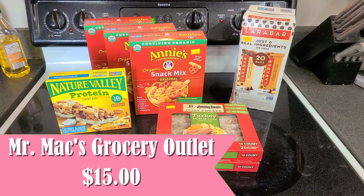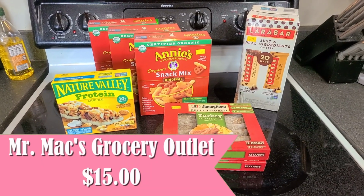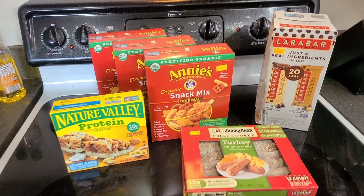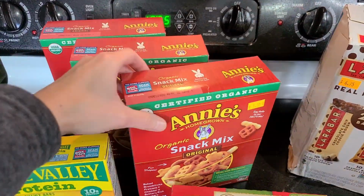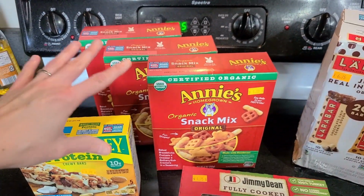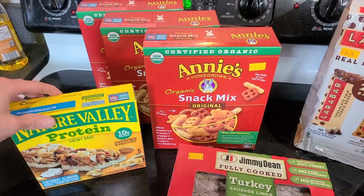I just needed a few snack items from Mr. Mac's grocery outlet. Definitely more Annie's snack mix. Apparently all three of us absolutely love it, and they're only $1 each, so I got 3 boxes of them. Hopefully it should last us a little bit longer.